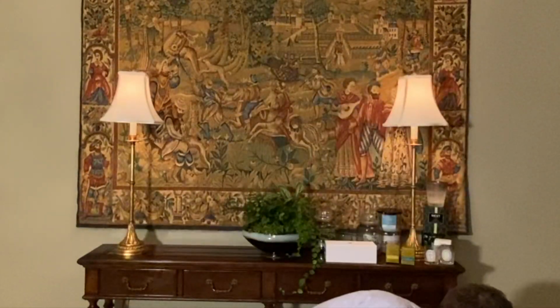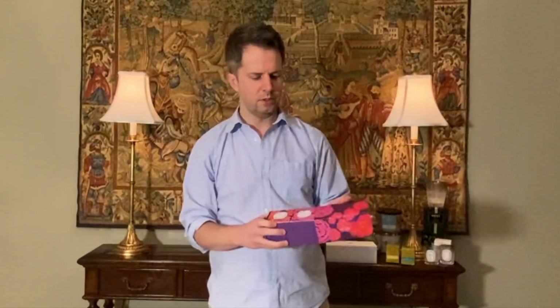Now the packaging was pretty cool too. So it slides out, and then the Damascena and Centifolia boxes were presented like this. I put it in there backwards, it would have come out like this. Just a lovely package and a great way to enjoy some really authentic, top of the line rose scents.